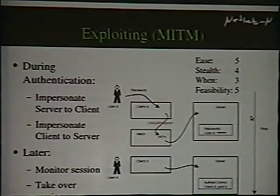Man-in-the-middle technique, right? You've got an open running post-authentication connection. You should be able to just go ahead and steal that puppy, right? Pretty classic technique against Telnet. So in this case, yeah, we impersonate the server to the client and the client to the server. We sit in the middle, we pass the packets back and forth, and then later on we can either monitor the session or we can go ahead and take it over.